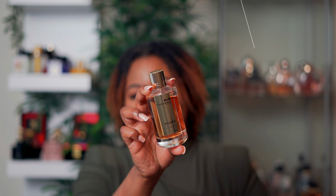This next one is another favorite. It is perfect in the springtime, summertime, honestly fall and winter, because I was wearing it in the fall and winter. Even though Florida doesn't have a fall and winter, when it was cold, I wore this and it was amazing. It's from Mancera's Holidays.